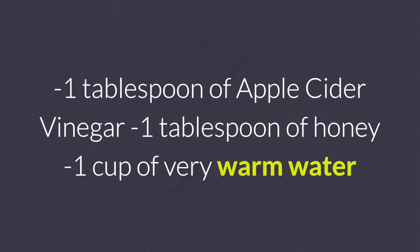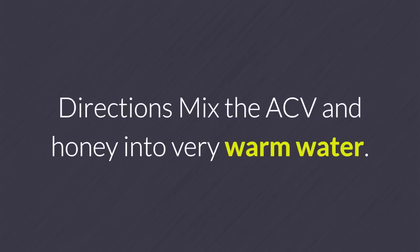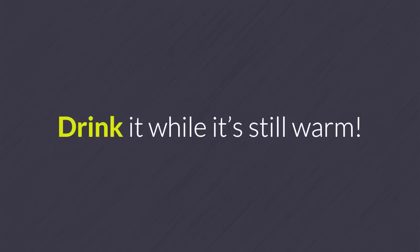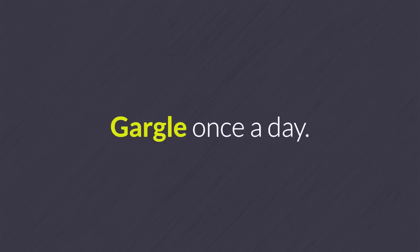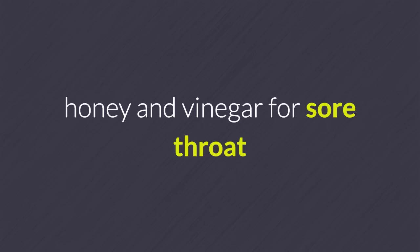You will need: 1 tablespoon of apple cider vinegar, 1 tablespoon of honey, and 1 cup of very warm water. Directions: mix the ACV and honey into very warm water. Drink it while it's still warm. Or, if you don't want to swallow it, and it does have a strong taste, try 2 tablespoons of ACV mixed with 1/2 cup warm water. Gargle once a day. Honey and vinegar for sore throat.